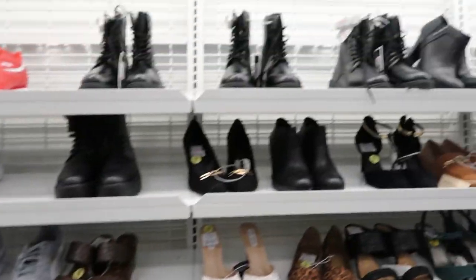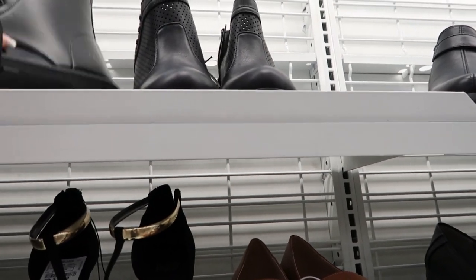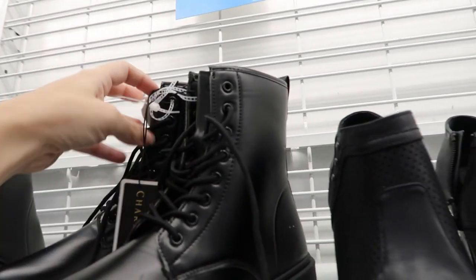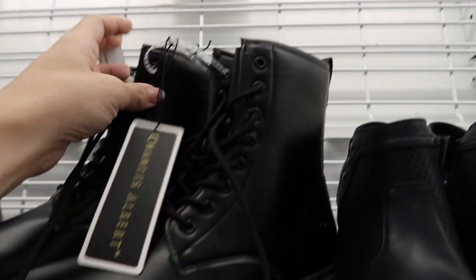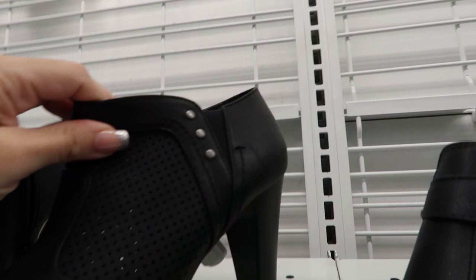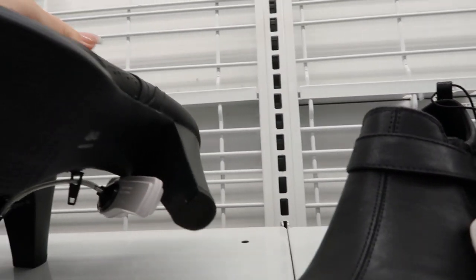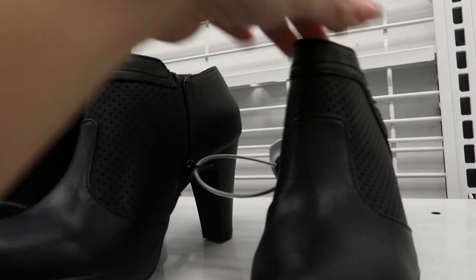Okay, so we're in Ross today looking at the shoes, boots, bags. So these Charles Albert combat boots are $14.99. They have these little booties by Rialto.